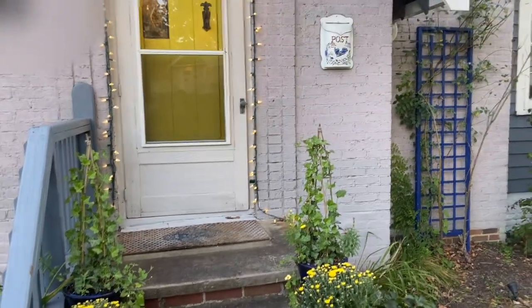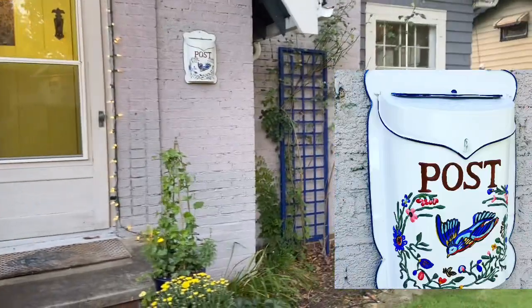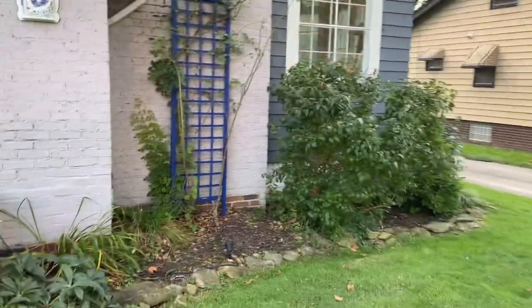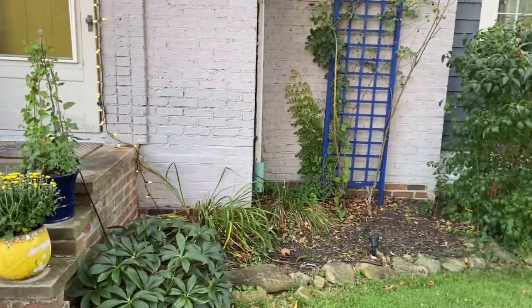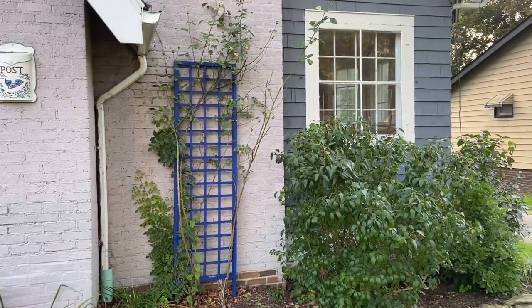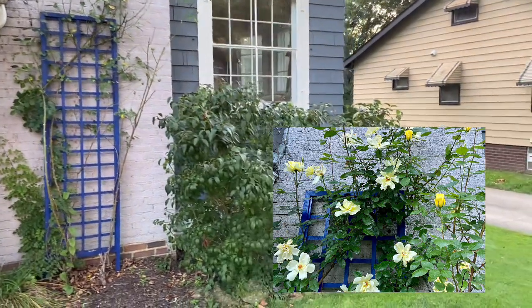One of my favorite things is this old mailbox that I painted. And then I added the lattice work around the house just to give it some pops of color. Added plants, as you can see. During the early summer, that whole lattice is full of yellow roses. So again, sad that you can't see them blooming now.